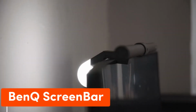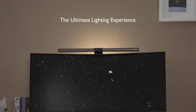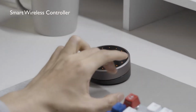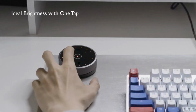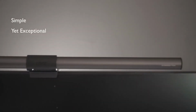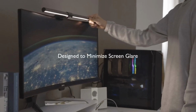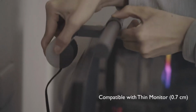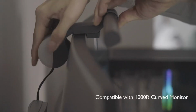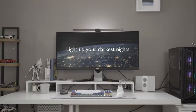BenQ Screen Bar. Experience enhanced eye comfort with integrated backlighting that reduces glare and promotes optimal brightness. 3 adjustable eye care modes, front, back, and back light, cater to various activities, from work to relaxation. The smart wireless controller provides over 100 stepless levels of brightness and color temperature adjustments. Space-saving USB-powered design with a patented clip fits most monitors, making it a sleek addition to any workspace while preserving valuable desk space.